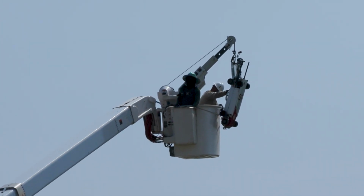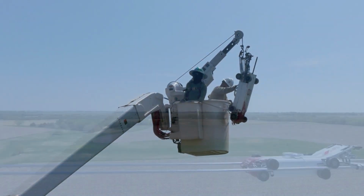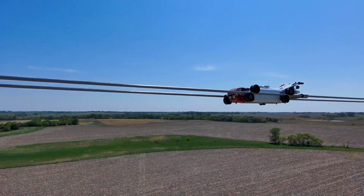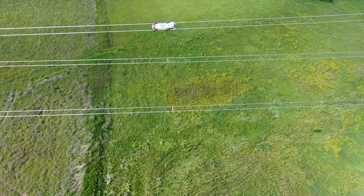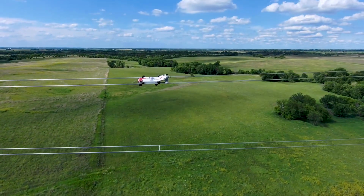This is a tool, just like the bucket truck is a tool, just like a hammer on a job site is a tool. This is just a tool for folks to use that allows them to achieve what they need to from the highest level of safety as well as from a cost perspective.